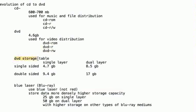And for DVD, I made a little storage table here for you. As DVDs continued to evolve, we had single-sided and double-sided, and we also had single layer and dual layer. If you had a DVD that was single-sided, you could store 4.7 gigabytes. If it was double-sided, you could store 9.4. But if you had a DVD that was dual layer and single-sided, 8.5 gigabytes; dual layer and double-sided, 17 gigabytes.